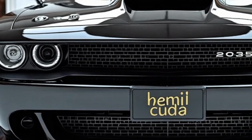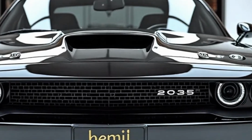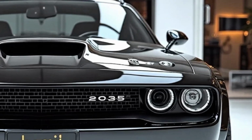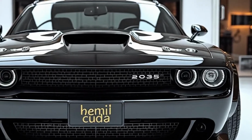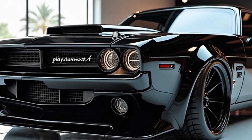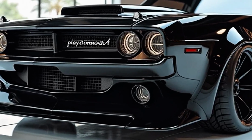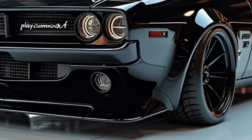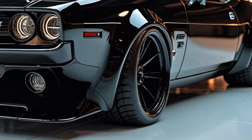In conclusion, the 2026 Plymouth HEMI Cuda is a rare blend of nostalgia and next-gen performance. It's got the looks, the guts, and the brains. Whether you want that classic rumble or futuristic speed, this car delivers both in style. It's not trying to be everything to everyone. It knows what it is. A muscle car. A legend. Reborn. If you're thinking about getting one, now's the time. These won't sit on showroom floors for long, and once they're gone, you'll be kicking yourself for missing out on a piece of muscle car history.